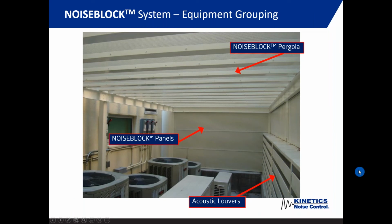If you look inside this same enclosure, you can see there's some air conditioning units, there's some dry coolers. And so it's a grouping of equipment that we went ahead and did a very similar system in here. I guess this was a janitor closet. They weren't as concerned with that window there. But that's just a system. So it doesn't have to be an air-cooled chiller. It can be a grouping of equipment as well.